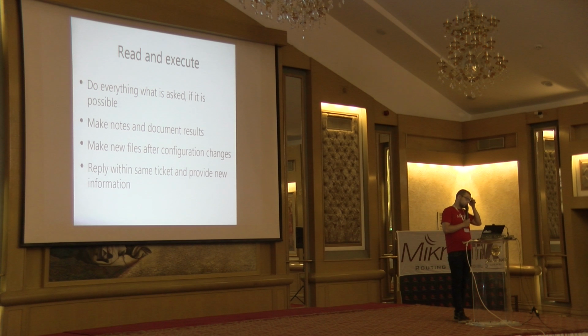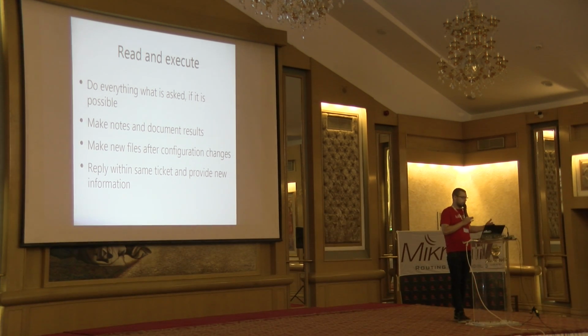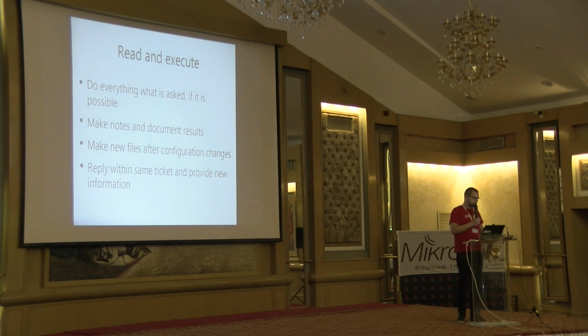Always make new support files, logs, and so on after you change something. Maybe we can see a difference from previous files, and that's it. That's all we need to see what's wrong. And reply within the same ticket number and provide new information, new explanation, what's changed, and so on. So that's how you should write to support, and the debugging steps.